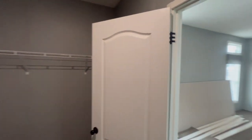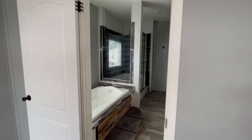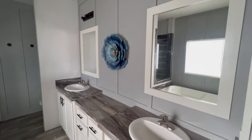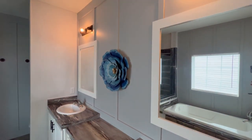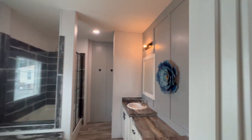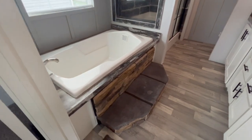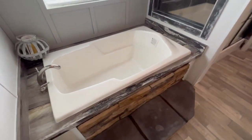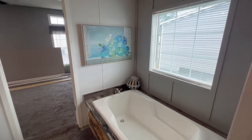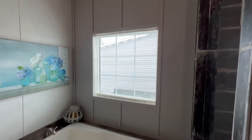All right, let's go check out the master bathroom. Then we'll close out the video. All right, so we are now entering the master bathroom. Gorgeous master bathroom. We'll give you all a moment to take all this in. And look, this garden tub has another stepping stone, just like the Gladiator did. I did the Gladiator video right before this one. So if you want to see that video tour, I'll put the link up in the i-card above. Again, you have your nice window. You have your gray cedar paneling. Very nice.